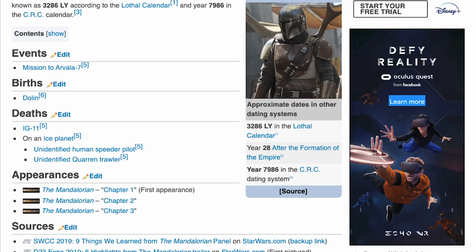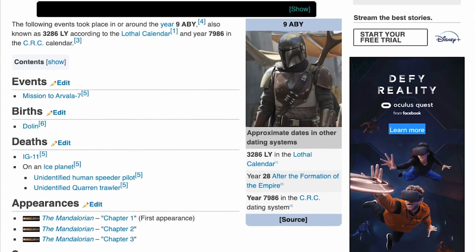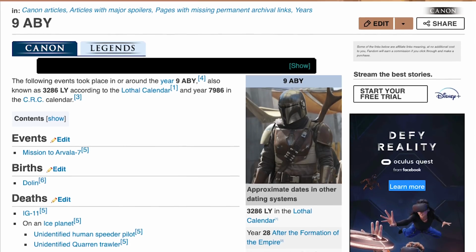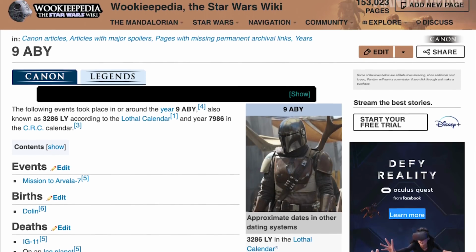The Galactic Concordance Treaty was signed shortly after, signaling an end to the Galactic Civil War. Now, after saying all of this, I took a quick look on Wikipedia and it does seem to claim that the TV show takes place in 9 ABY, which is even later than we assumed. I'm not really sure if this is true or not.